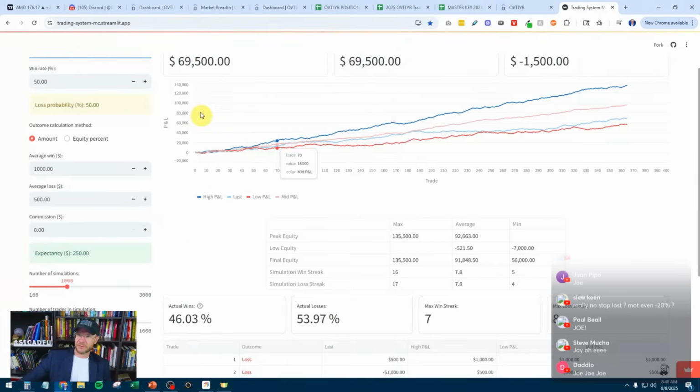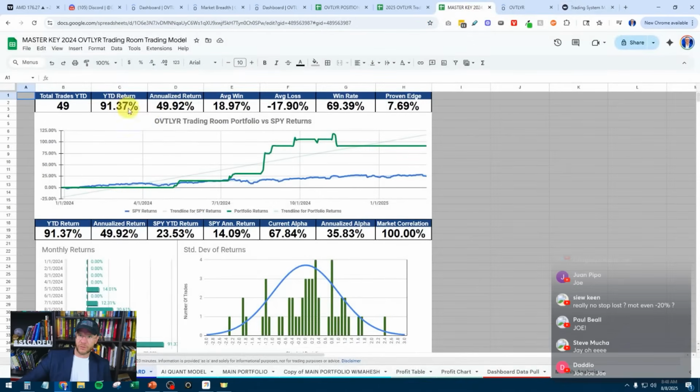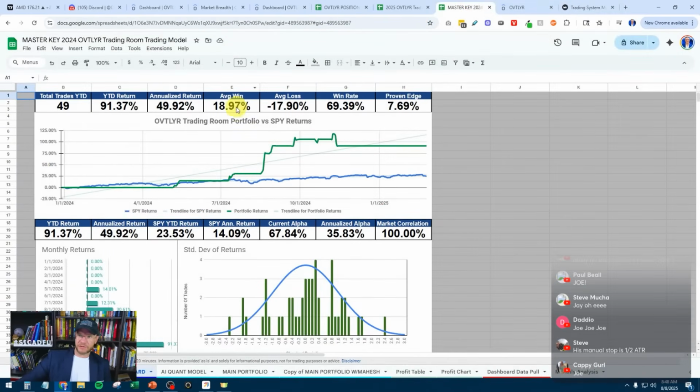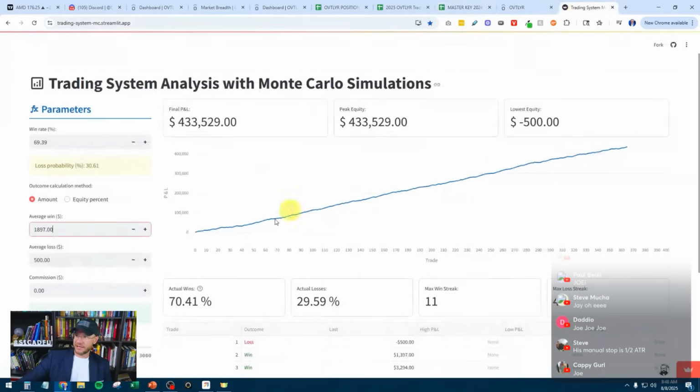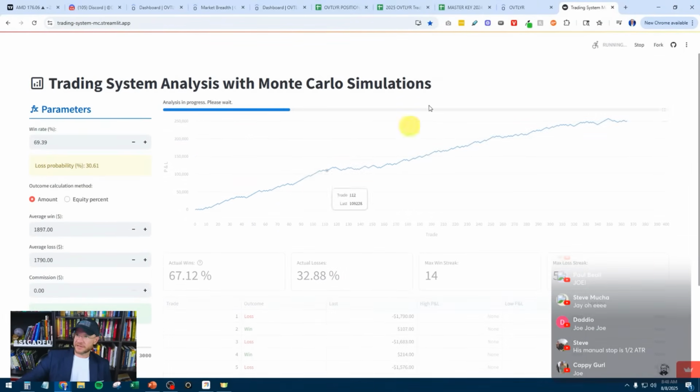If we take these numbers and put them into the Monte Carlo simulator, and we say my win rate was 69.39, and my average win was 1897, my average loss was 1790, then what is my expectancy?